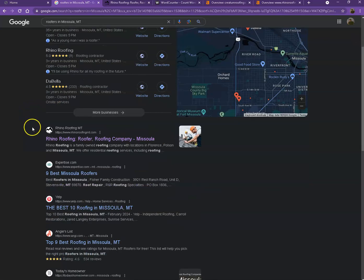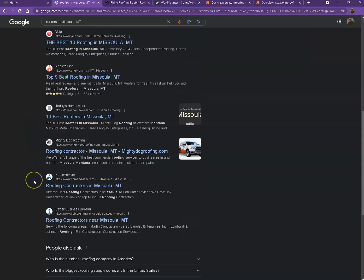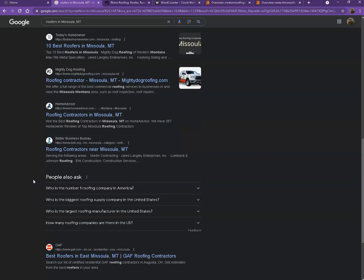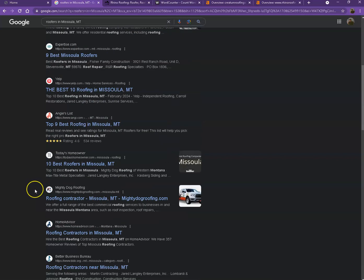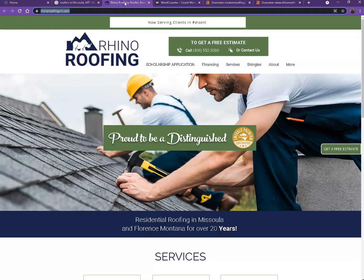And moving on to the next part, these are what we call the organic searches. These are all the websites that rank higher without people paying for any ads, just because they're doing certain things. And that's exactly what we're going to talk about and analyze. So I pulled up one of the top ranking websites. Let's see what they have differently.